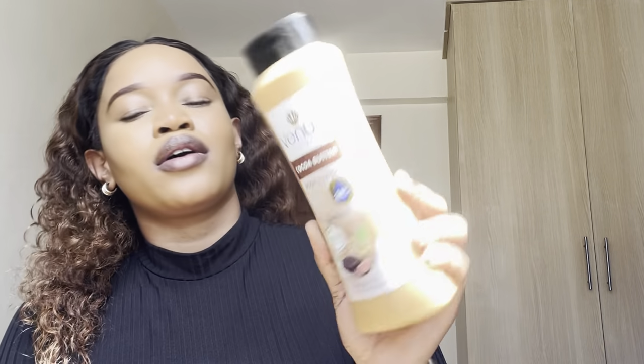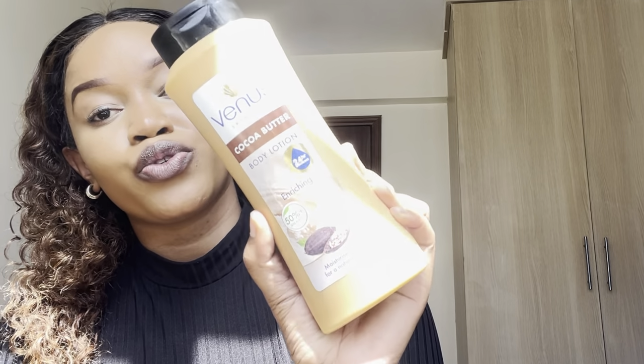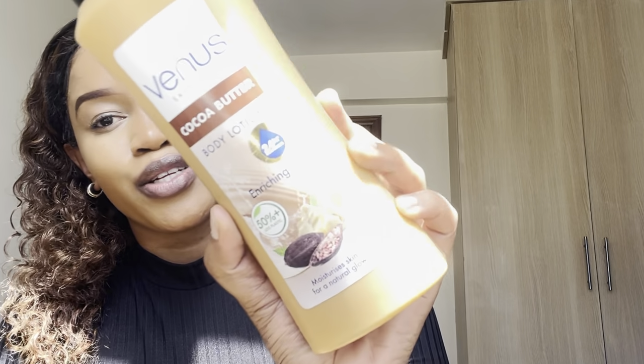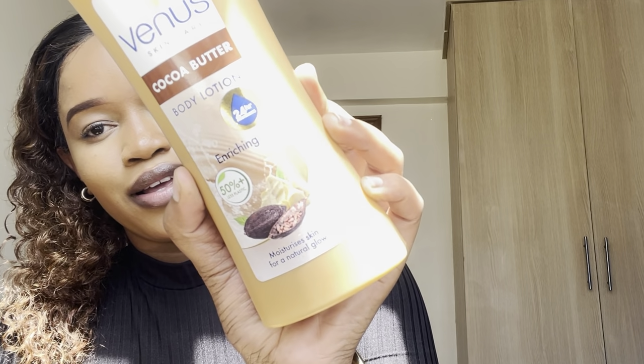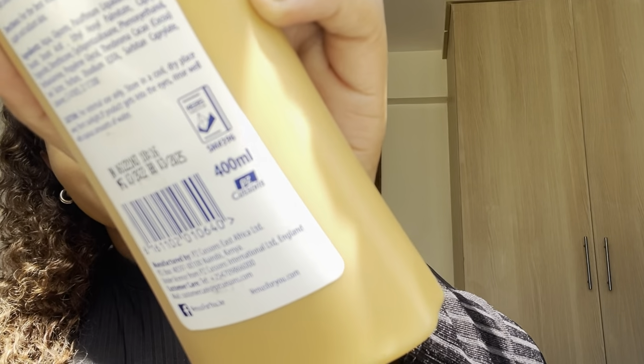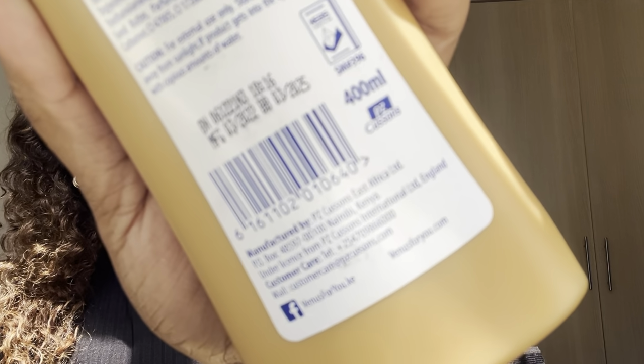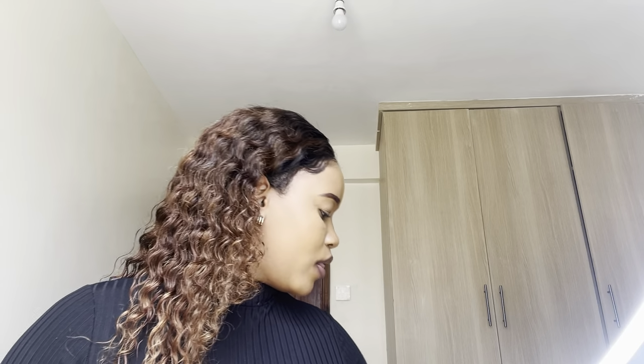The next item is this Venus Cocoa Butter Body Lotion. If you're one of those people who struggle with dry skin, I suggest that you get this. This lotion is so moisturizing. It moisturizes your skin from morning to evening, it's that good. It was going for 280 shillings, and it's 400 ml. It comes with an expiry date as well. It expires in 2025.